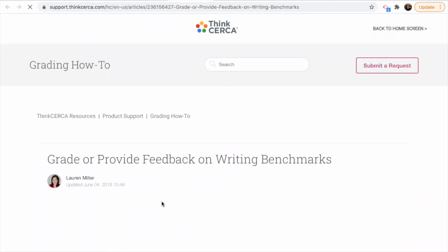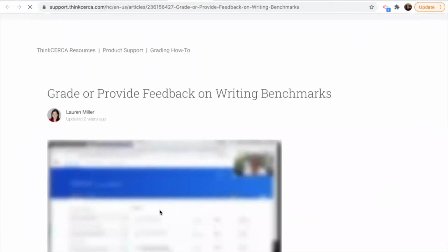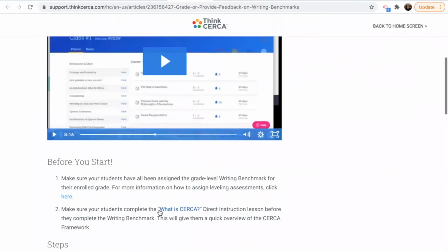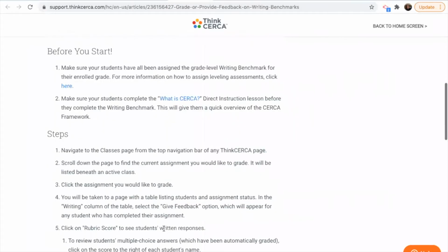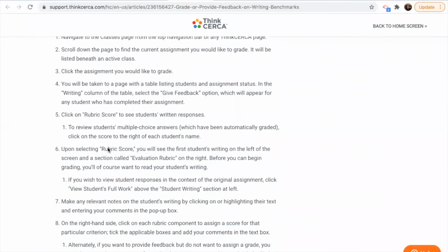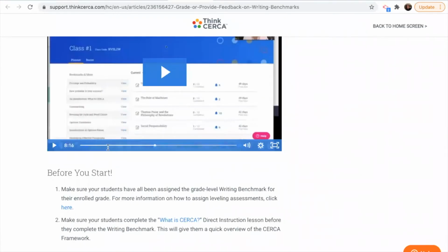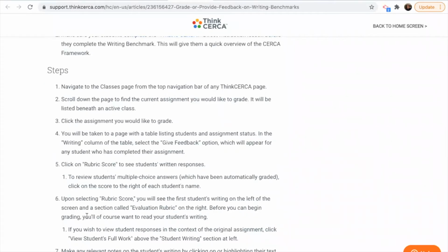what you'll see here in this link is a little 17-minute video that shows you step by step how to click on the little blue bells and access the student work. It also has the steps here written out for you. So if your teachers would prefer to watch a screencast of how to do it, that's up here. If they prefer to do the step-by-step, it's here.